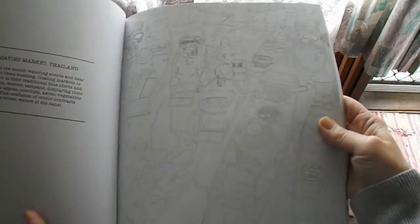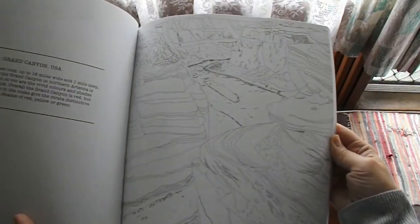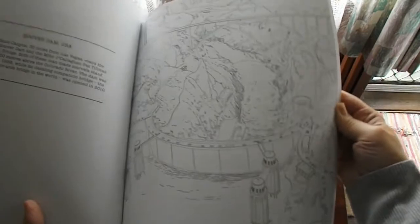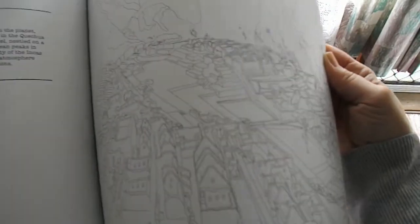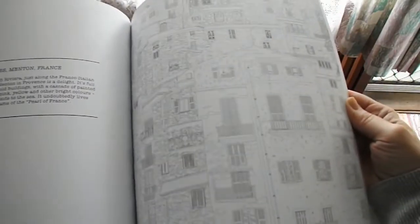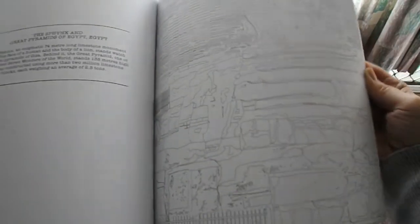Lovely windmill. It tells you where they are as well on the next page. It tells you what the place is and where it is. So that's the Grand Canyon, USA. So if you love the intricate, detailed little bits, then you're going to be in your element doing this book. It'll probably take you a long time to finish as well.